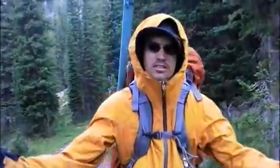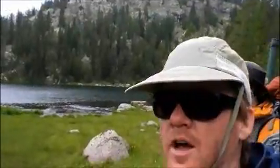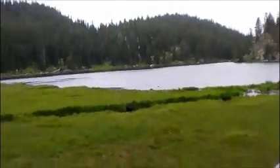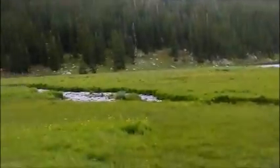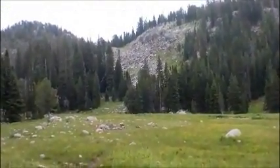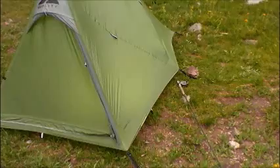So now it's raining and we've busted out the rain gear, and we're not quite there yet. We've got about 40 more minutes of hiking in the rain. Still kind of raining lightly. So we've reached this lake that Ghetto stayed at before. We were going to camp here, but since it's so marshy and low-lying, we're going to book on up to the next lake and check that out.